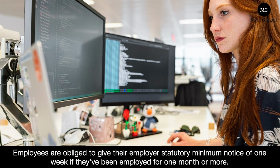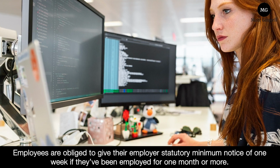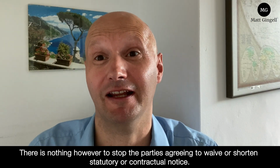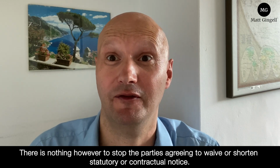Employees are obliged to give their employer statutory minimum notice of 1 week if they've been employed for 1 month or more. There's nothing, however, to stop the parties agreeing to waive or shorten statutory or contractual notice.